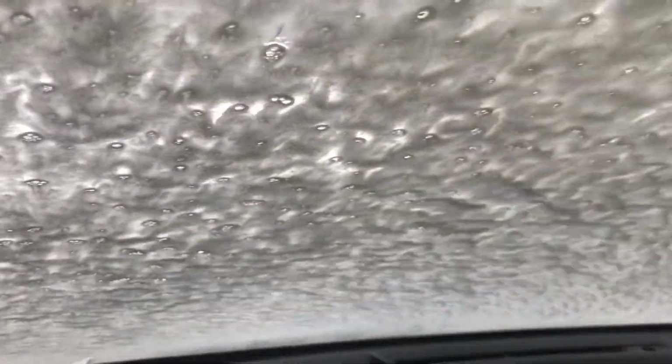So the laser wash is actually a series. We've got high pressure. So we have the G5, the M5, the original 4000, and the brand new 360 Plus.